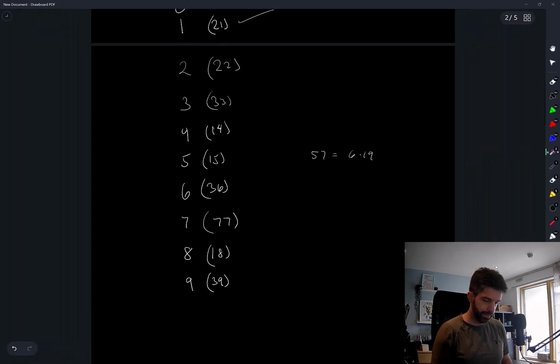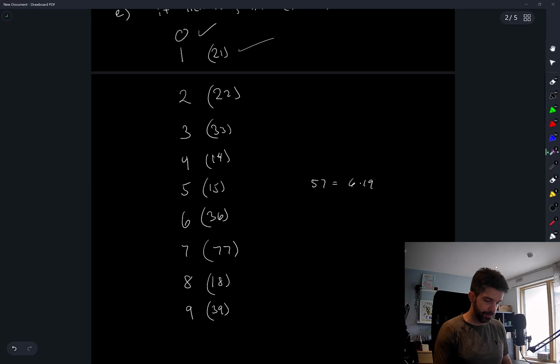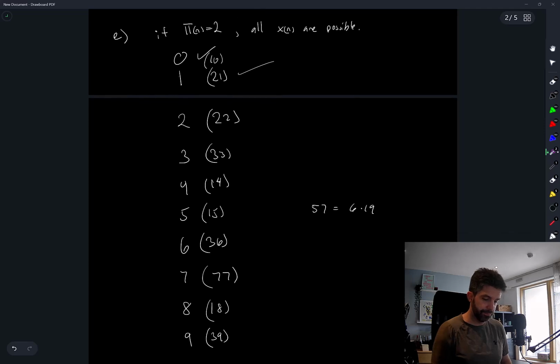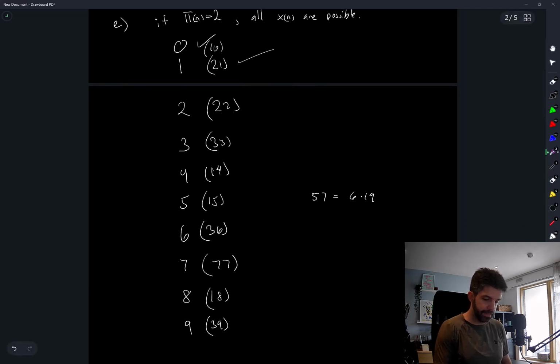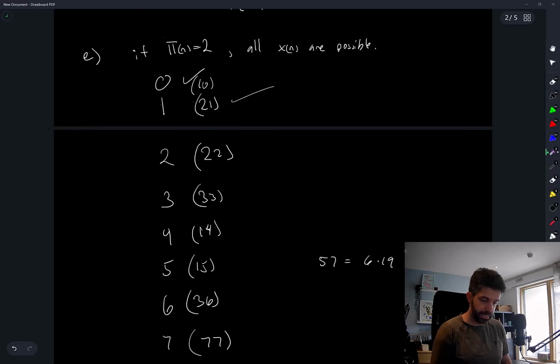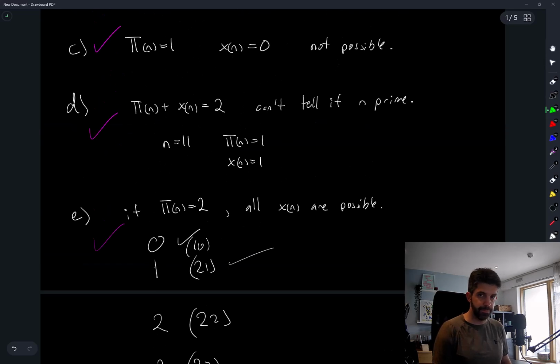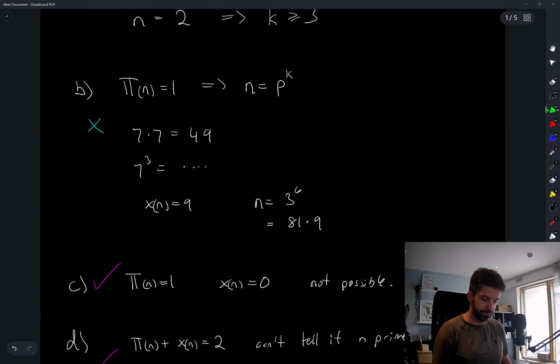So what I have here is a list of numbers, all the numbers in parentheses. Let me include a 10 up here. All the numbers in parentheses have pi n equal 2. They only have 2 distinct prime factors. And they end in all the digits, 0, 1, 2, 3, and so on. So statement E is also true. So I have that statement B is false.